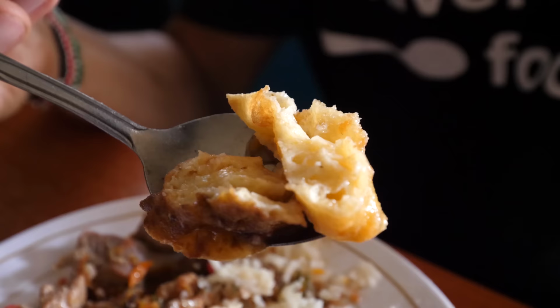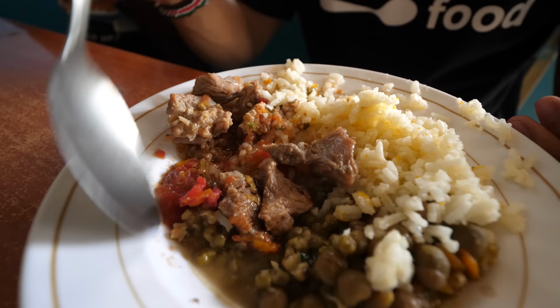Oh, this is actually my first time to have that. That's good. Because mandazi is a little sweet, yeah? Yeah. Mandazi is a little bit sweet, but then mixed with the salty soup. It's like the contrast of sweet and salty, yeah? Yeah, that's the highlight of the meal right there.